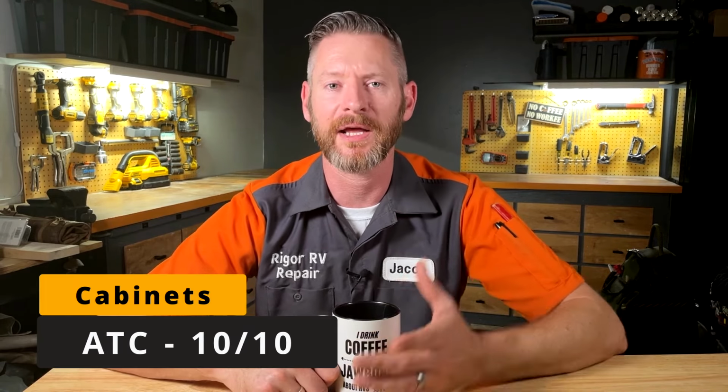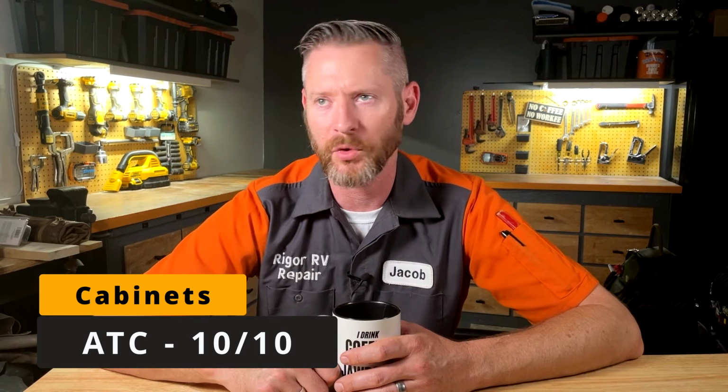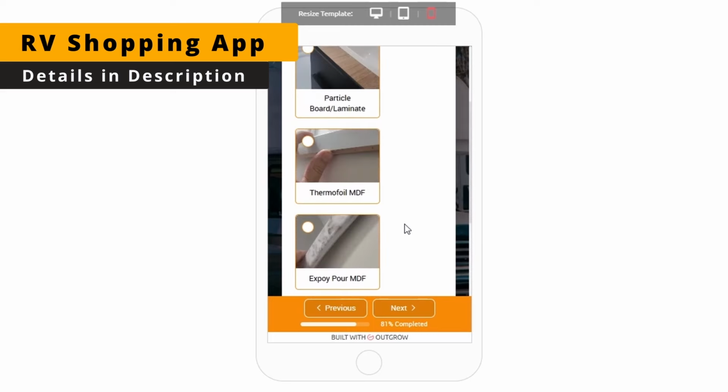I give these a 10 out of 10 because the cabinets are not going to swell up from water damage, and the door latches, if they do break, are going to be easy to replace. The thing that's extremely expensive is the cabinets in the Genesis. It's very expensive to have all of that cabinetry pulled out and replaced. Next, let's talk about the countertop selections for these RVs.